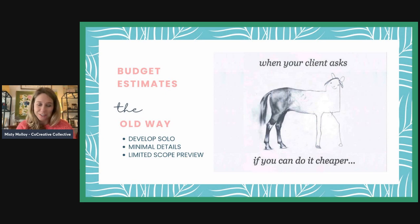Budget estimates, the old way. This is one of my favorite memes when your client asks if you can do it cheaper. So the old way, I used to develop budgets on my own, by myself, which is different from the virtual assessment way of walking the client through the different pieces they're going to need. I would give minimal details, partly because I wasn't exactly sure what to include in the budget, but also because I didn't want to scare the client away. We sometimes had to put together really big number budgets for clients, and I felt like if I gave them all the information, they would be like, oh, that's too much. It's more than I was expecting. And it would just turn them off.